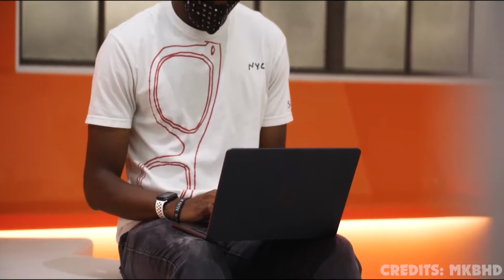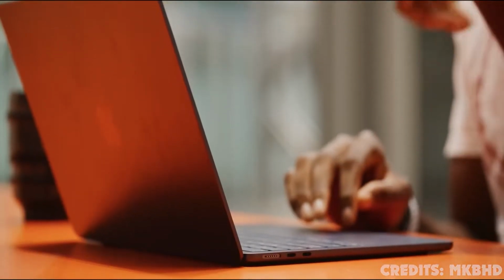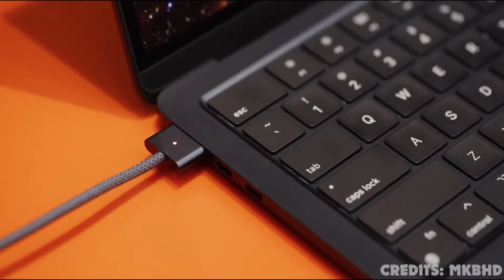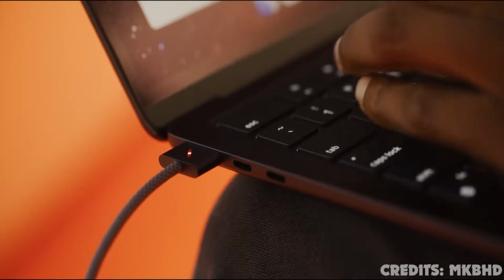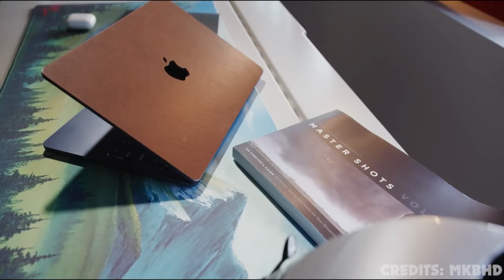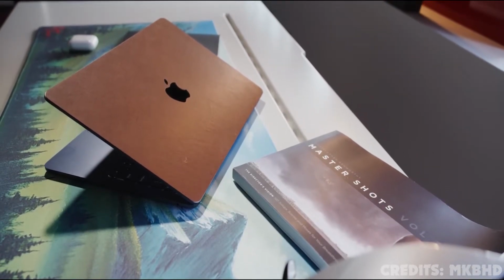The new Air's keyboard has also been lifted from the 14-inch MacBook Pro. It has a full-height function row and Touch ID and fortunately doesn't have the questionably useful Touch Bar that's still inexplicably available on the latest 13-inch MacBook Pro M2.